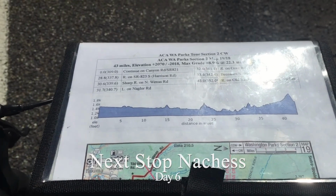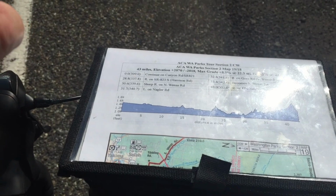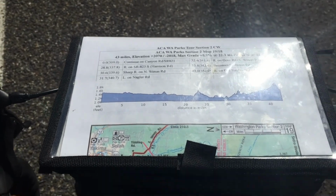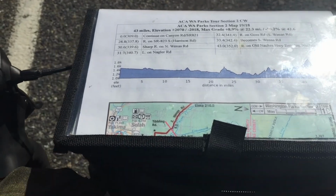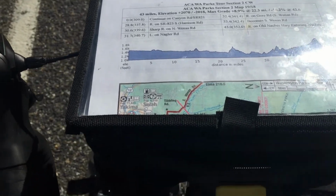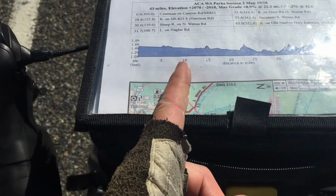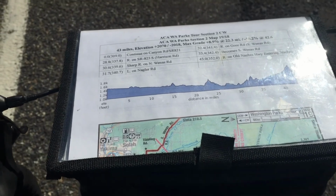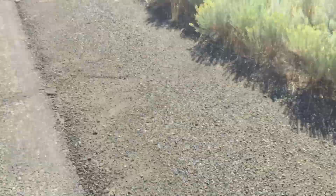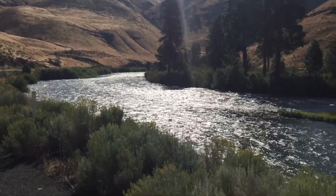So we've been on the road for about 45 minutes now on August the 12th, Monday. This is day 6. What you see before you is the profile of what we're doing. I'm almost 10 miles in, so I'm right about just before the 10-mile mark there. You can see what I'm headed for, following, I believe, the Yakima River down Canyon Road.